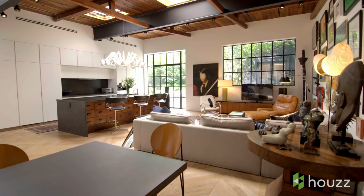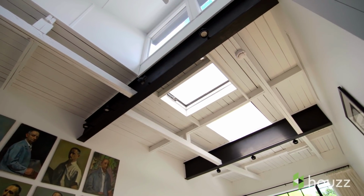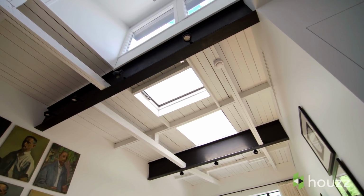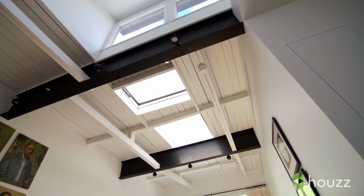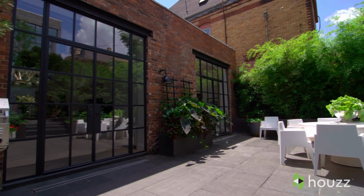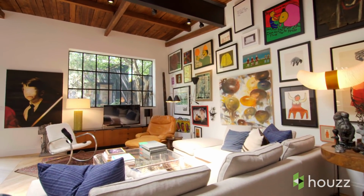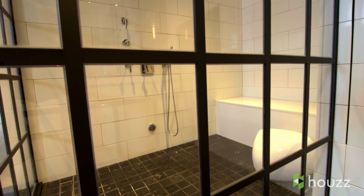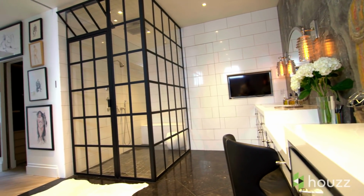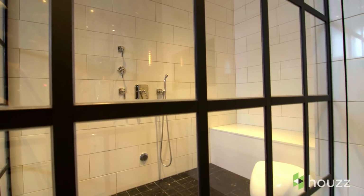The windows are so much a part of the space because we wanted to accentuate the industrial look that we saw in the ceiling. We also wanted a lot of light, so we made basically the whole back of the house glass to let the light in, but it also reflects the industrial look of the house. We had them custom manufactured, and Stacy used that same look on our shower door. It's actually aluminum, but it looks like it's steel and glass.